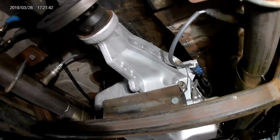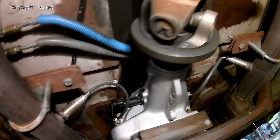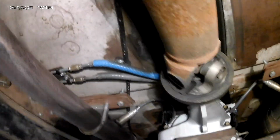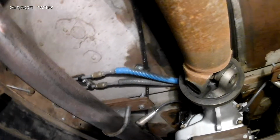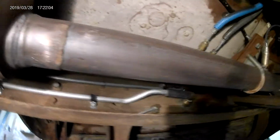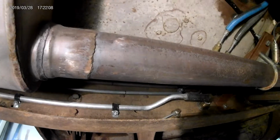The transmission is an E4OD out of the 98 Ford. I used the stock lines that come down the center of the transmission, pressure and return, and then just cut them and flared them, or put a flare fitting in them, to make steel lines to go to the back of the truck. The half-inch line there is for the evaporative emissions.